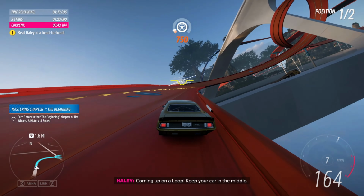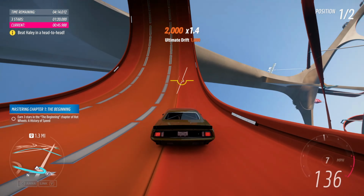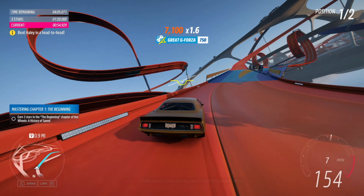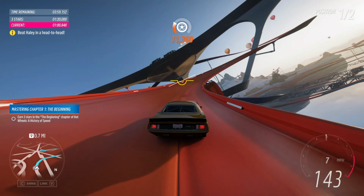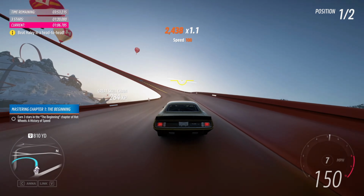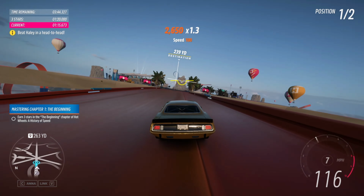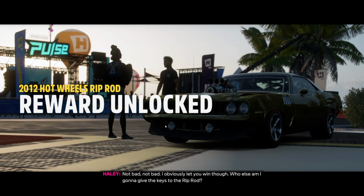Coming up on a loop. Keep your car in the middle. That concludes our lesson on centripetal force. Not bad. I obviously let you win, though. Who else am I going to give the keys to the rip rod?